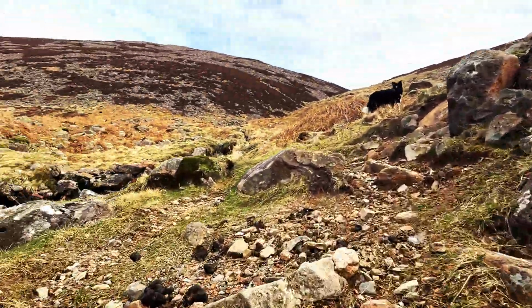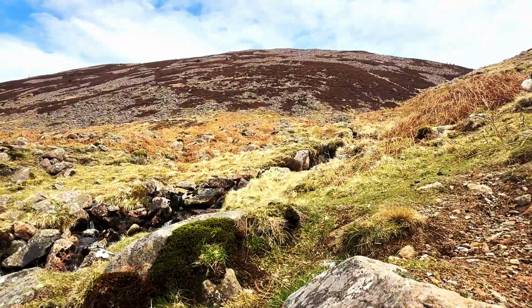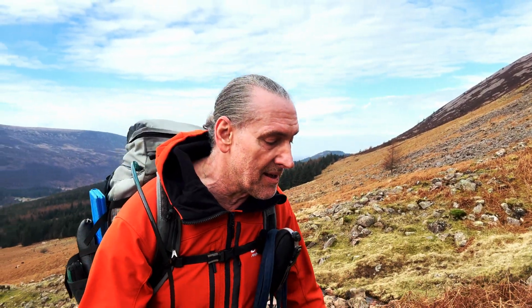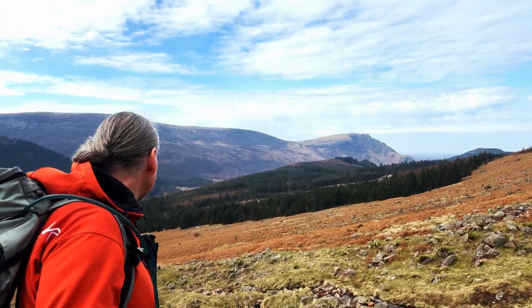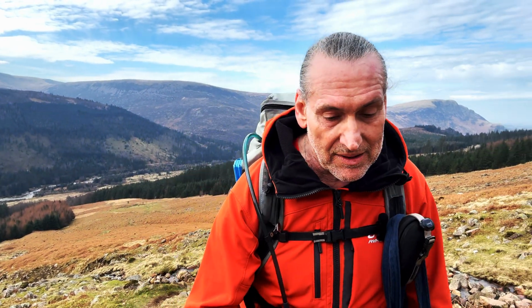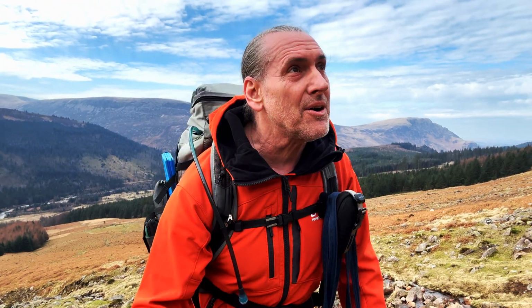So we've just crossed that little stream. We follow this up now, and I think this is going to be a bit of a steep bit, but so far it's not been that bad at all. I've been surprised by it, and it's a well-defined path to follow.